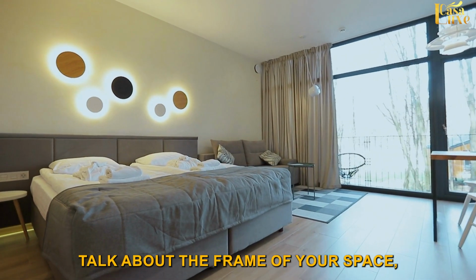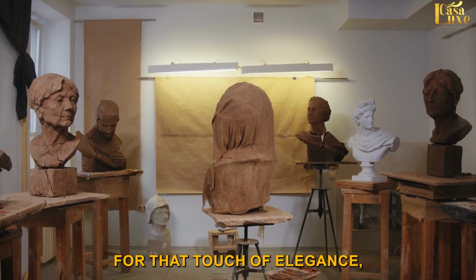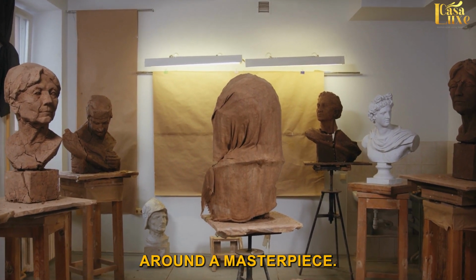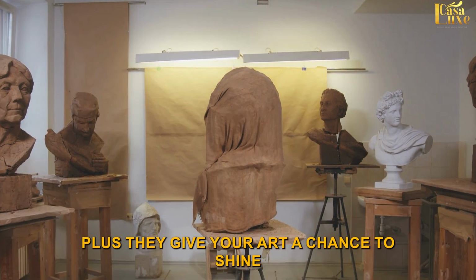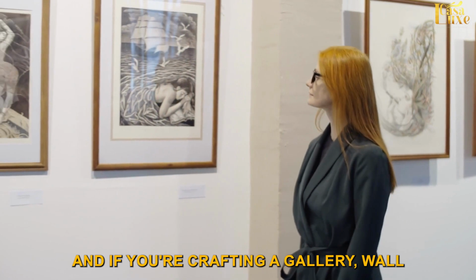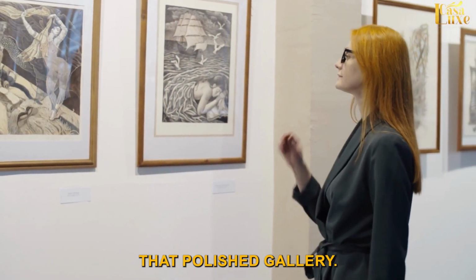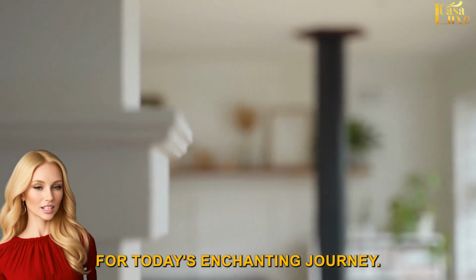Lastly, let's talk about the frame of your space, your wall art. For that touch of elegance, consider using matted frames. They're like the ornate frame around a masterpiece, adding that extra layer of class. Plus, they give your art a chance to shine even brighter. And if you're crafting a gallery wall, matted frames can unite a diverse collection while giving it that polished gallery look. All right, that's a wrap for today's enchanting journey.